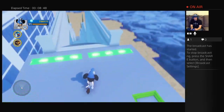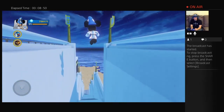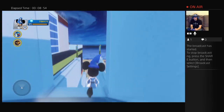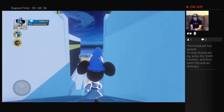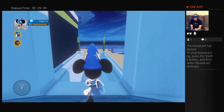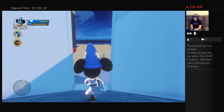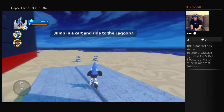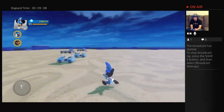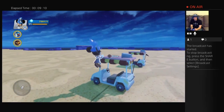Alright. Off the gangplank. Gangway? Plankway? What do they call the little thing that you leave the boat on? Gangway. Jump a cart and ride to the lagoon. Oh, you betcha. You bet I'll do that.